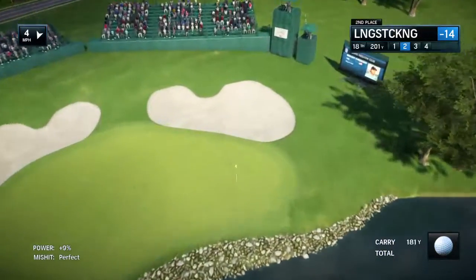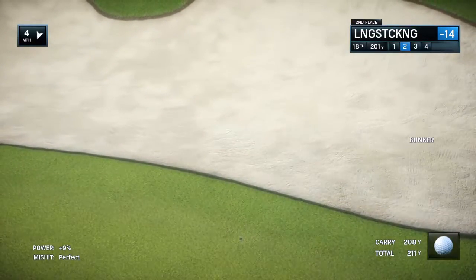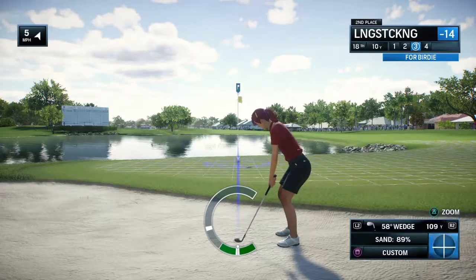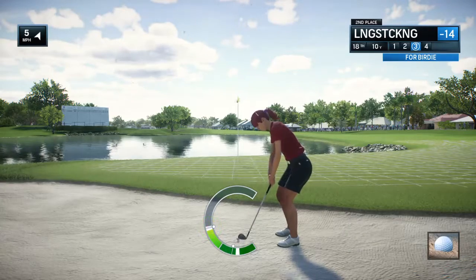Frank, obviously way too much club there. You got to think something like that, or at least misread the wind. This is never going to sit down. You know how to play this shot, Frank, right? You keep your chin up, you look down your nose at the ball, you have to pick it cleanly, and keep your head still.